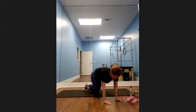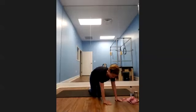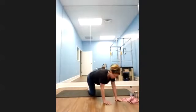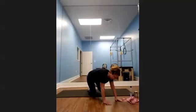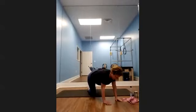Four, and three, and two, and switch legs in, flex out, in, flex out. Exhale as you pull in. And you can be doing this standing, just pulling your knee in, opposite elbow, opposite knee. Five, in four, in three, and two, and good.